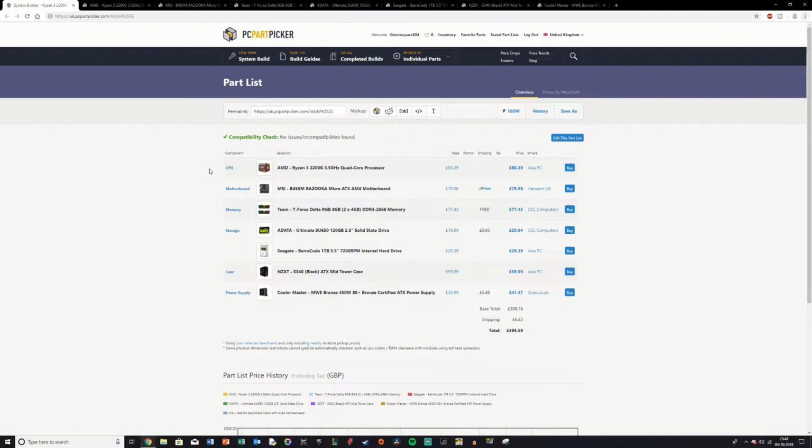Today's budget is £400, which only really allows for a very basic, bang for your buck build. So, because of this, I've decided to go with integrated graphics, as it allows for a bit more flexibility as you don't spend lots of money on a graphics card.